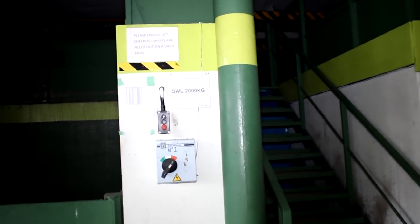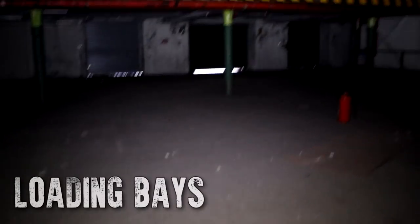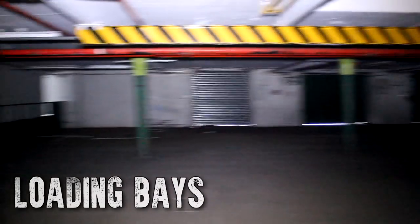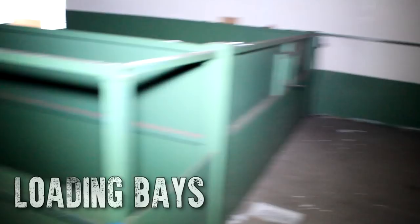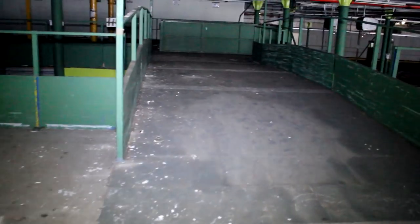Yeah, just been told you can't get in that gatehouse out front, guys, so I think we'll have to leave that, but let's have a butcher's up here. God knows what this would have been. Unless they'd be loading stuff out of those shutters over there, possibly. Bringing it all up in here. Never know, man. Got like a little bridge across here.